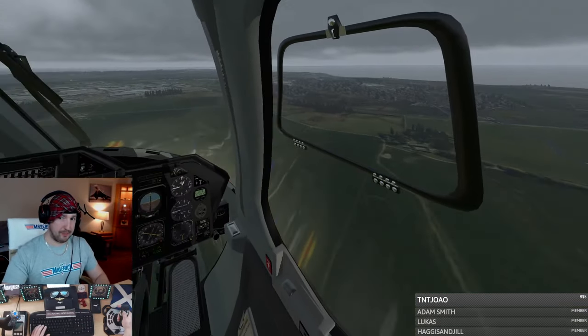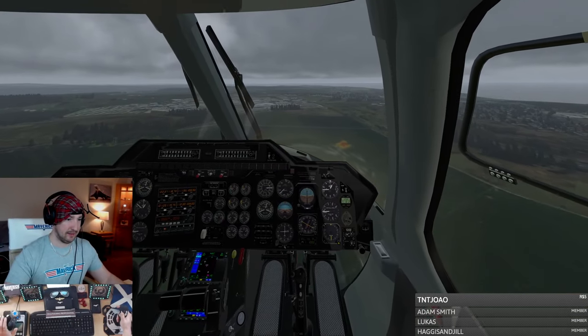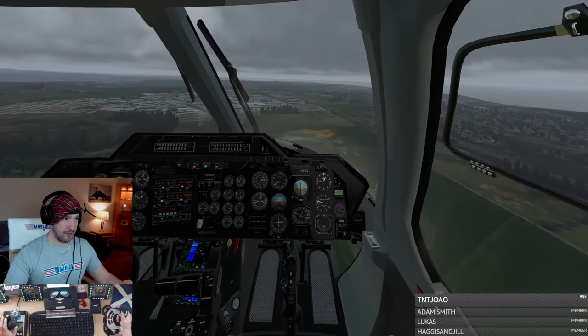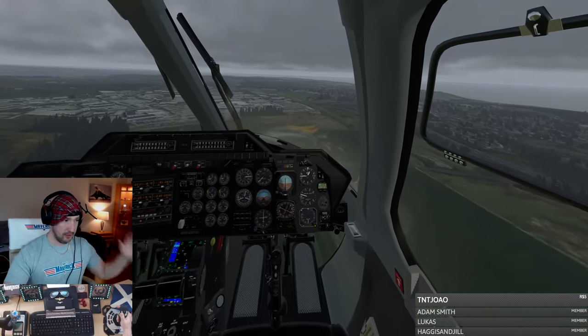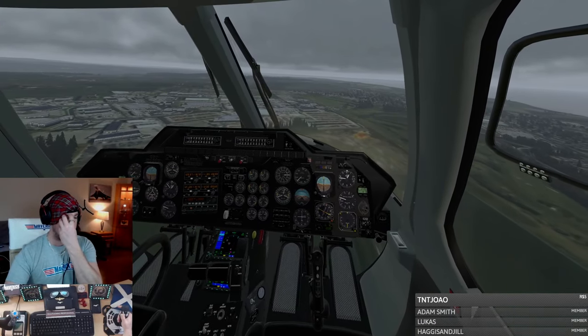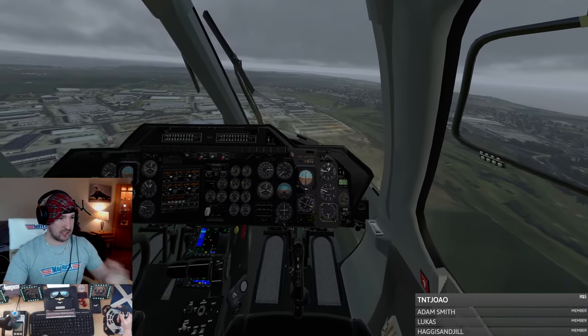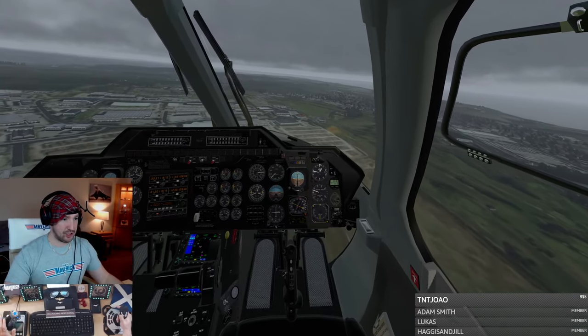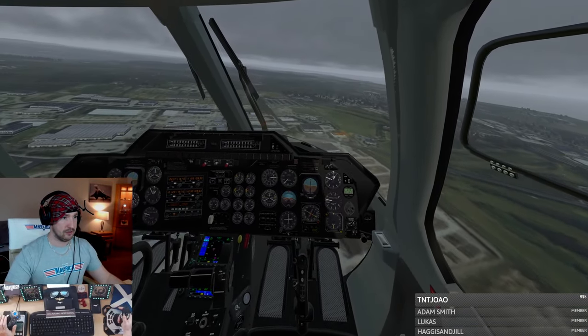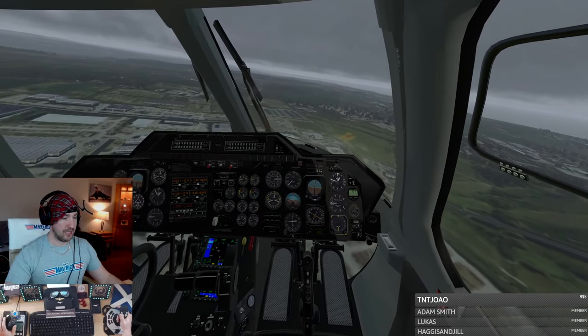Yeah, I'm looking forward to the Apache on DCS as well, Bandara. I don't know how they're going to model the... Because if you know anything about the Apache, you'll know that the pilot's sitting in the back. I think both pilots, actually. They have the monocle, so it displays HUD information, essentially, up onto one eye only. I don't know how they're going to model that in DCS. All I know is I'm looking forward to it.